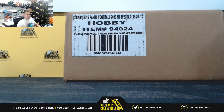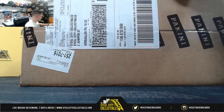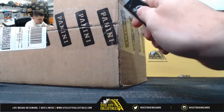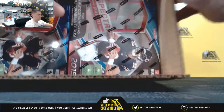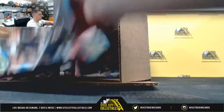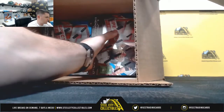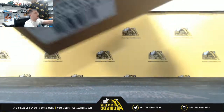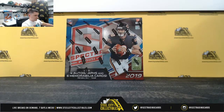We have our 8-box case, 2019 Spectra. Got our other boxes there. So we're gonna sort these as we go. Good luck, box number 1.